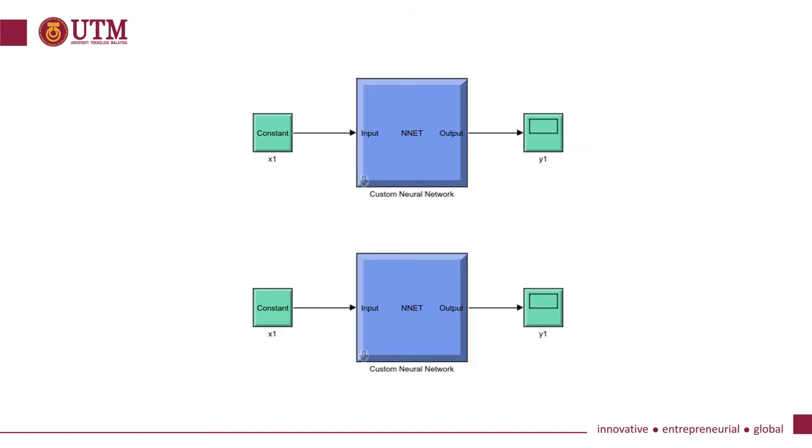Then, for FFNN training, we will use the output of the ANFIS training data as input for FFNN training. We will create 2 blocks of FFNN, the same as ANFIS training. The first block is for latitude, the second for longitude.